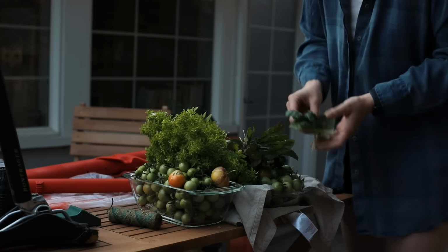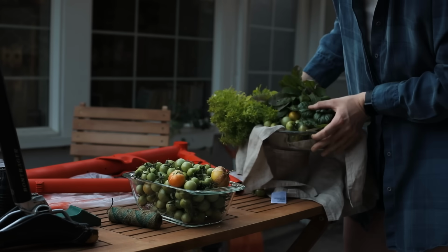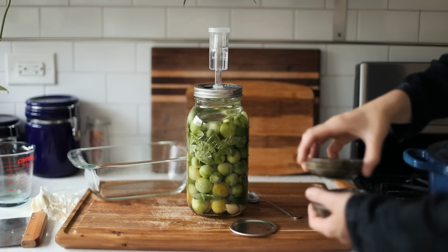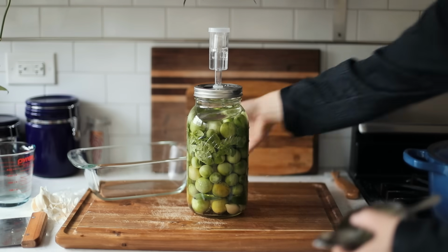And also someone on Instagram sent me an idea to lacto ferment the green tomatoes because apparently that's really delicious. So I'll do that with some garlic, some red onion, and maybe some of this Greek basil that I also picked off the lettuce grow.